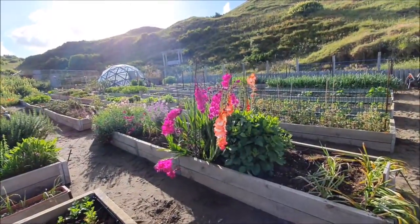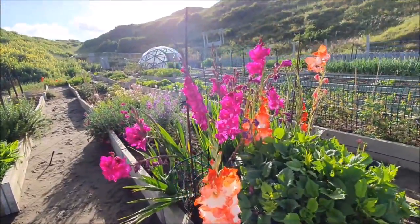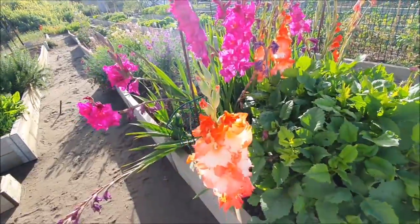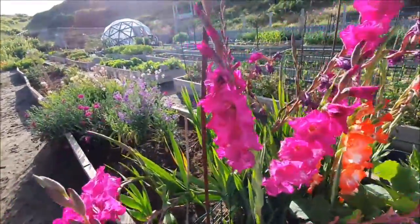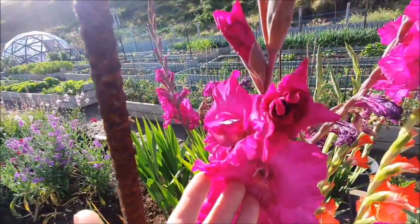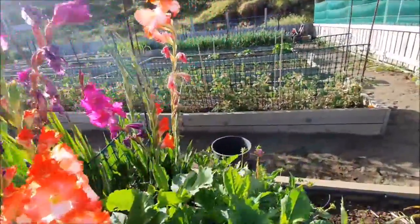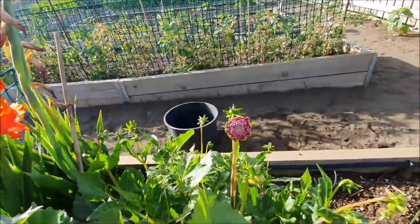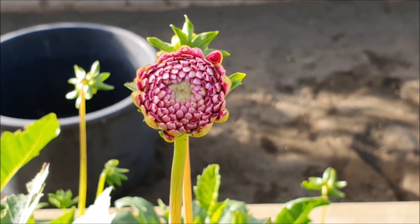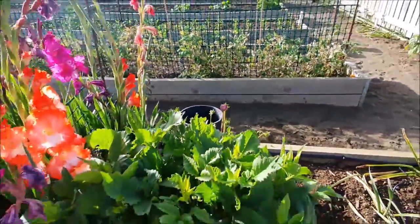Aren't these flowers gorgeous? I'm not overly enamored with this gladioli colour, but I love this one. It's so pretty. And check this out. I nearly have a dahlia. Yay! They're just little tiny pom-pom ones, but I love them.